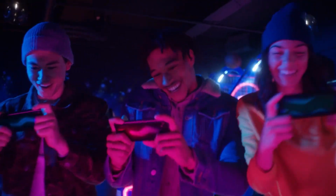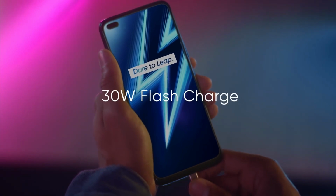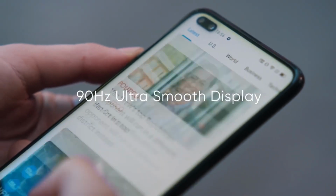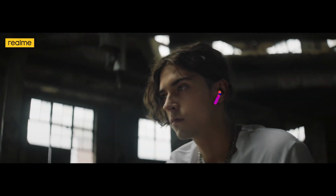There is no information regarding the pricing yet, but looking at the prices of Realme 6 and Realme 6 Pro currently in India, we can expect the Realme 7 to start at around Rs 16,000 and Realme 7 Pro at around Rs 20,000. So, what do you think the price of Realme 7 and Realme 7 Pro should be in India?